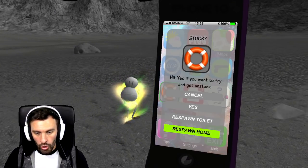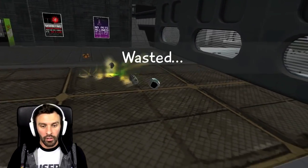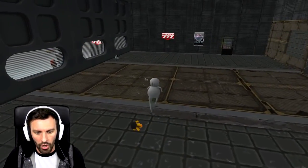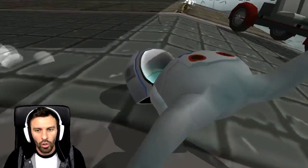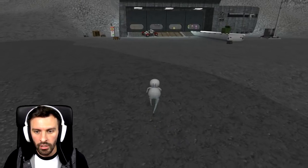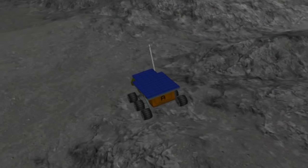Right, pick it up. Respawn home. Go, put it down. Oh, God. Right. Oh, damn it. I've wasted. Yes. Right. Okay. So, no, I won't pick it up. We'll open the airlock. And where'd it go? Is it there? Is it outside? There it is. Right, cool. So now, all I've got to do is go and get me little rover.